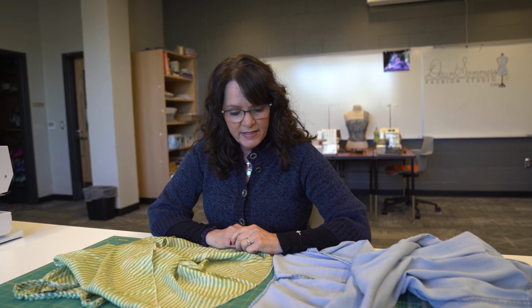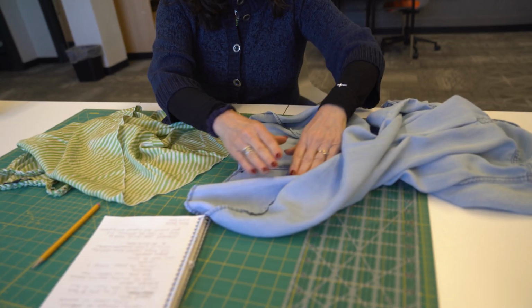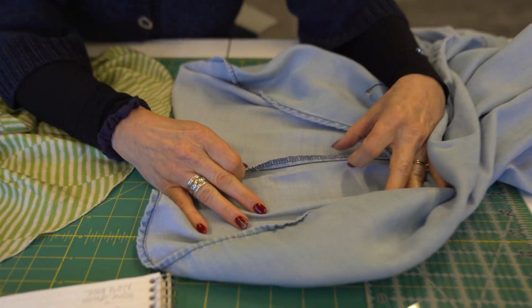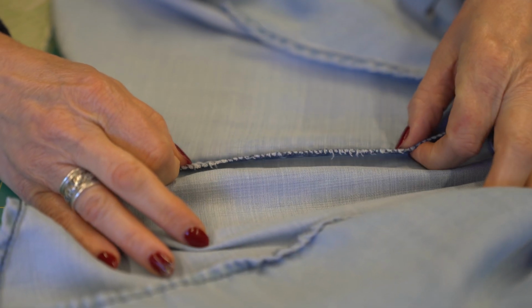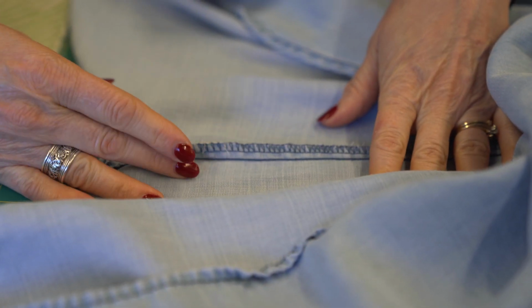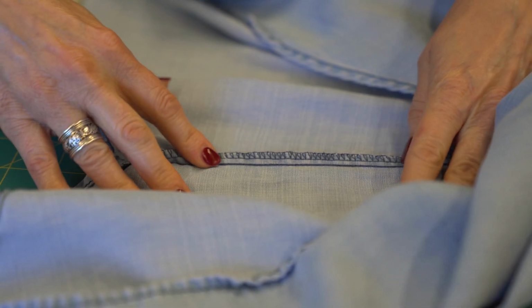I'm going to give you an example here, and then we'll move on to learning these techniques in person. I have two blouses here, and the first blouse has just an overlock seam finish. They stitched the seam and did an overlock over the edge to protect it from wear and laundering. It's holding up really well.